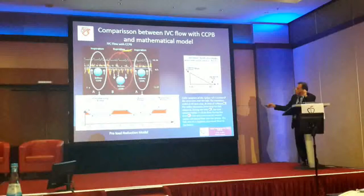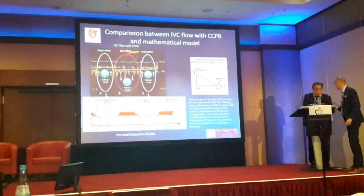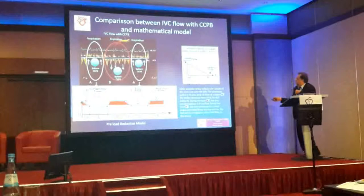In the right panel you can see the change of the flow maximal during inspiration. Here we see the maximal flow in the IVC in T0 and we see the change of the flow from T0 to delta T1. Here we have the equation that rules the process.